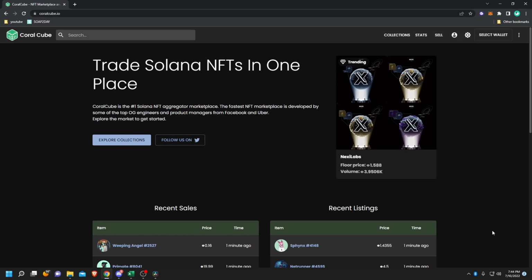Like Magic Eden, but I feel like the UI and just how fast it updates is absolutely way beyond Magic Eden. It's just that Magic Eden established itself first, and that's why all these other marketplaces are kind of under the radar. But CoralCube, what I use this for is for sniping rarity, because sometimes on Magic Eden the rarities, if you have the extension, I forgot what it's called.